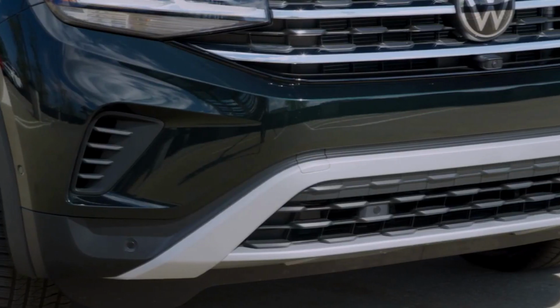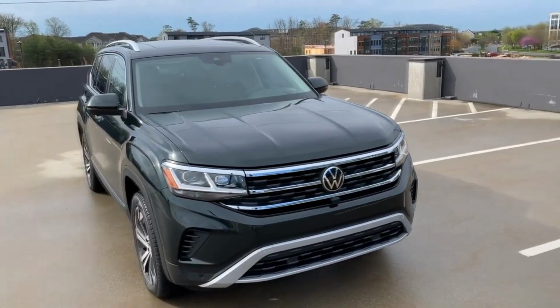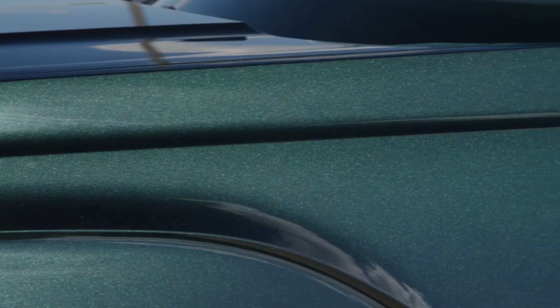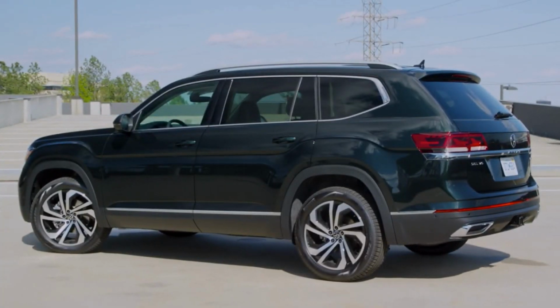You'll see a completely new and revised grille, new lower bumper. You'll see also it does carry our new Volkswagen logo. The car does come in 3 new unique colors for Atlas. It comes in Pyrite Silver, Aurora Red, and then this beautiful color that you see over here, which we call Racing Green. So a really, really nice color, really beautiful.